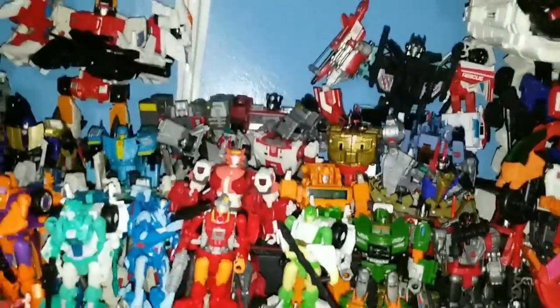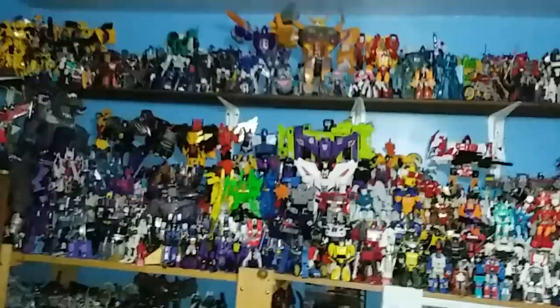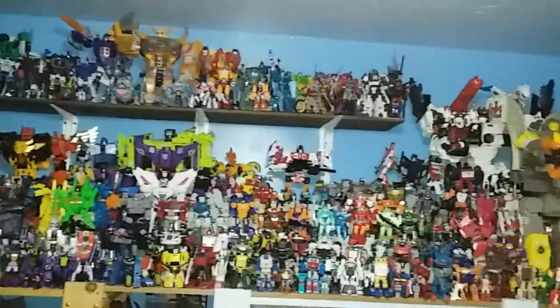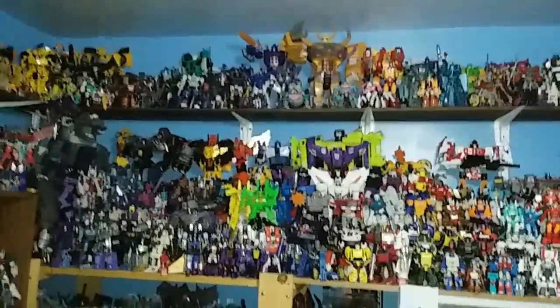I have been using this shelf for my classics ever since I started collecting. I've expanded it to the upper shelf as well, but this is my pride and joy collection right here. This is like my main focus. I try to get as many kind of variants and variations as I can or want.